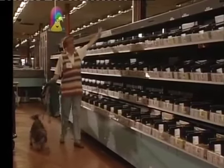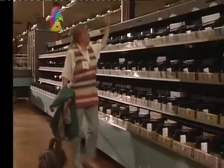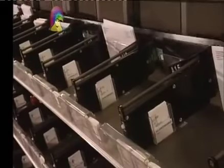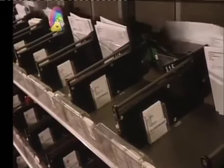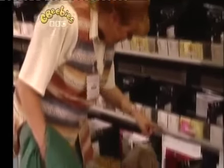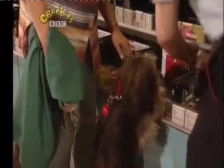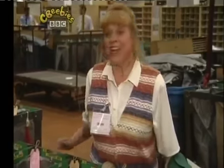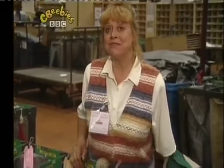Letters going to all parts of the country. The postcode tells this machine which town or city the letter's going to, even which street. Now, where's my letter? Oh, there it is. I can see it. All these letters are going to places hundreds of miles away. So they're going on the night train. Come on, Pippin.